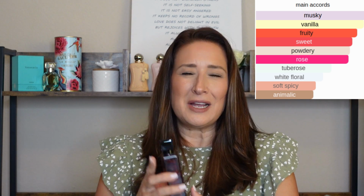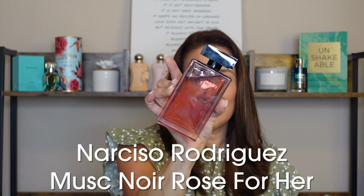Musk Noir Rose by Narciso Rodriguez for her is musky. It has vanilla. It's fruity. It's powdery. It's floral. It has tuberose. And it has a little bit of an animalic base to it. This is a signature scent. Now, it's primarily supposed to be worn in colder climates. I've worn it on the hottest days. I just loved it so much. I didn't feel like it was overwhelming or headache inducing. In the notes, you have plum, pink pepper, and bergamot, musk, rose, and tuberose. In the base notes, you have vanilla. So, Narciso Rodriguez for her, Musk Noir Rose. One of my all-time favorites as of now.